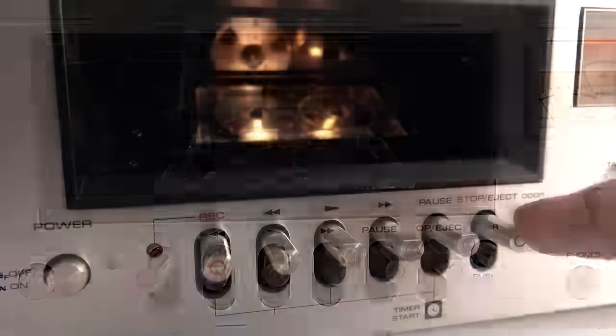So then I pop in a blank tape. When the timer is activated, the machine stays powered on for an hour and 40 minutes or so. So it's going to run to the end of this side of the tape, at which point the auto stop's going to kick in. Now I've put this into record pause, and then I'll tune the radio to the station that I want to record at 1 o'clock.